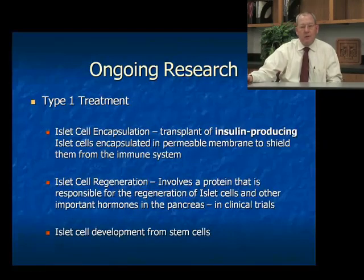The cool thing about this is that we have ongoing research associated with diabetes. In type 1 treatment, we have three research models going on right now. One is the islet cell encapsulation. You think about it: you get the insulin-producing islet cells, and you put them in a permeable membrane that protects them against the immune system. Because when we take cells from an outside source and put them in the diabetic's body, or your body or my body, the immune system will make them inactive. By coating them with a permeable membrane, that protects them against the immune system that would fight these foreign cells.